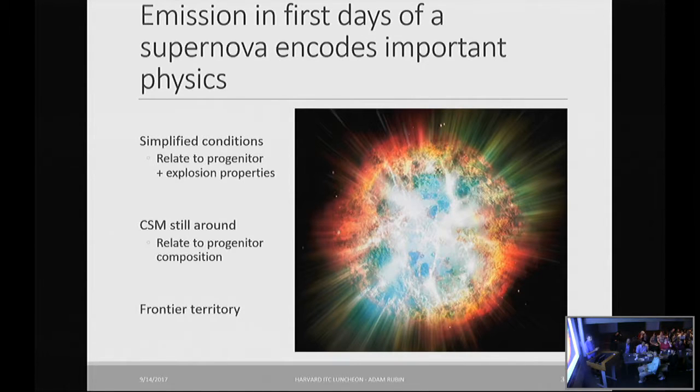This means that we can relate back using shock cooling models what the progenitor system or certain properties of it were. Another interesting part of the first few days of emission is that the circumstellar material, so this is material that was ejected from the massive star prior to its death, is still in the vicinity. It's far enough away that it can be ionized early on, emit some of that radiation to us, and then we can see the fingerprints of some of the material that was on the outer edge of the star before it's completely obliterated by the expanding ejecta.